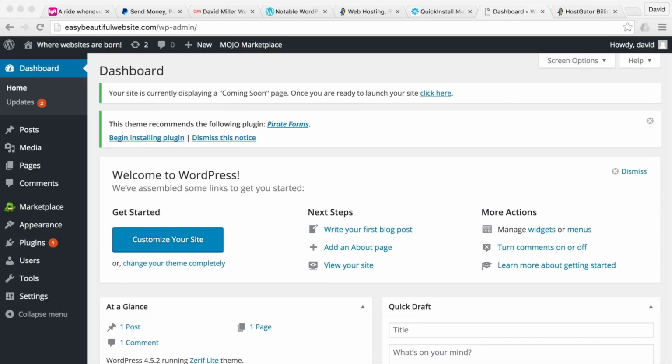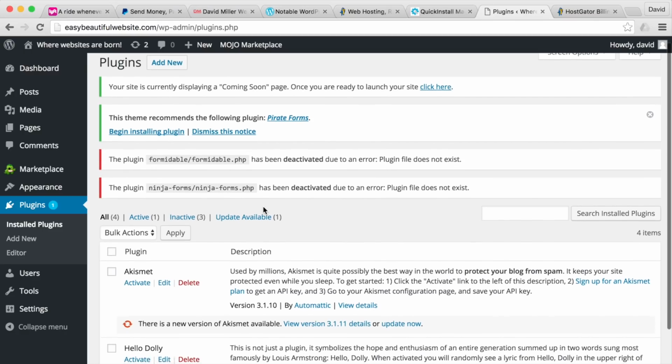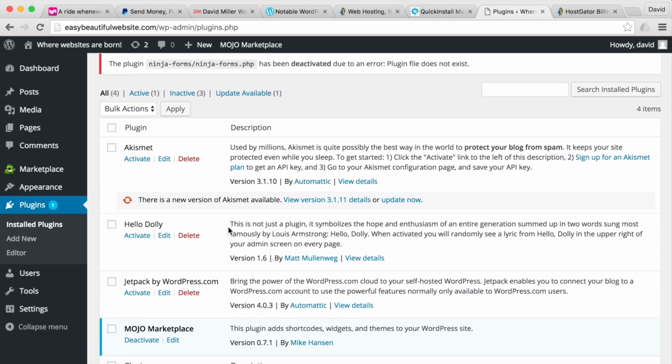So before we begin customizing our theme, we're going to want to make sure that we don't have any extra plugins, and we're going to uninstall any unnecessary plugins that we might have. Themes come along with plugins. What they do is they give additional functionality to the WordPress theme, but sometimes if you have too many, they can conflict with each other.